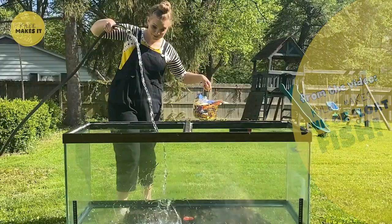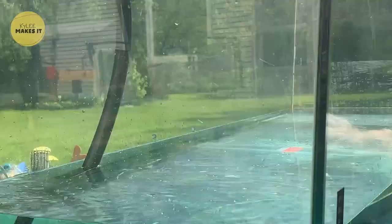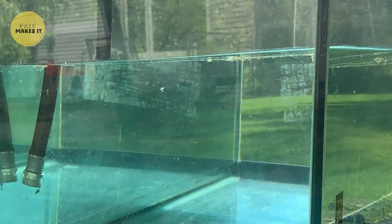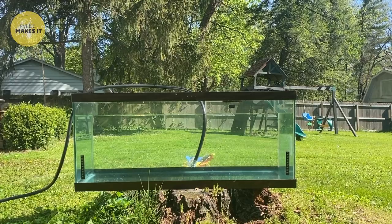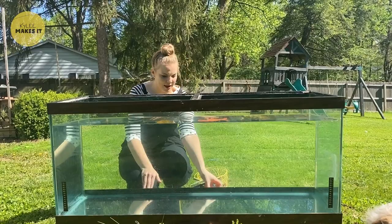Got my fish. Got some water. Let's fill it up. Are you ready to put our fish in the tank? Me too. Who should we start with? Maybe Spoonfish. All right, Spoonfish, swim!